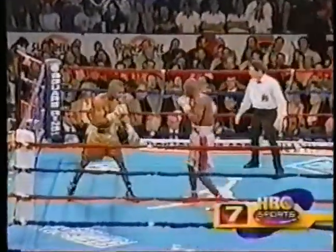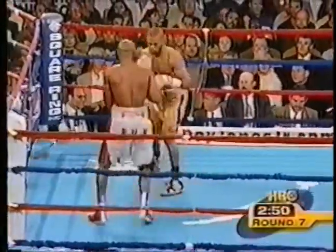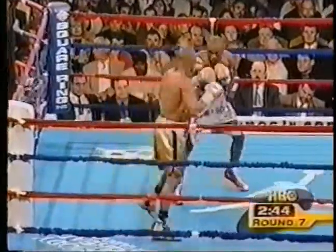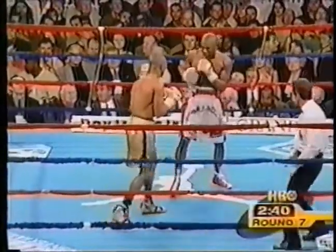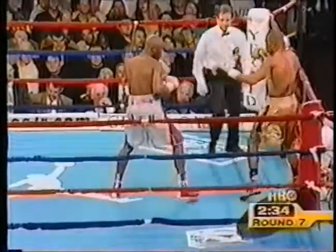CompuBox numbers are amazing. Power shots. Derrick Harmon has landed 86 of 136 for 63%. By far the highest number ever against Jones, and a reflection of how effective Harmon has been going to the body and landing. You didn't used to see a fighter land 45% of his punches against Roy Jones. That's what Harmon has been given credit for doing by CompuBox numbers.